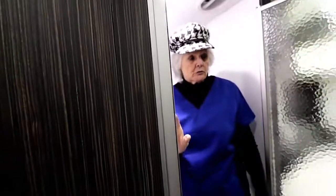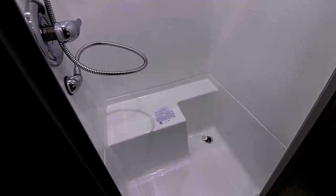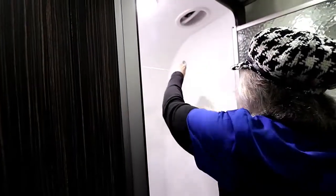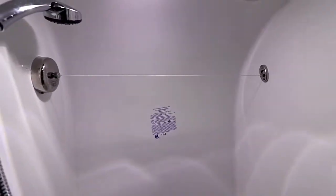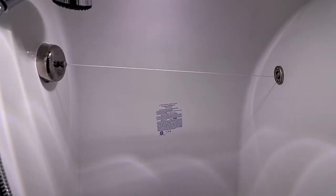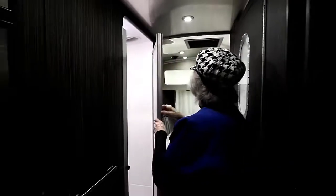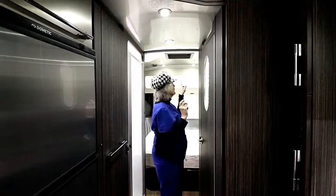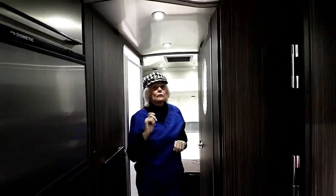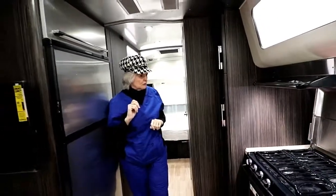Has a little seat where you can sit down. And you also have your hanger. You want to dry out your swimming suit or your towels, washrags, little hanger in there. That's nice. Also a fantastic fan in the bathroom. And back in here they have a fan. So there are lots of amenities here.